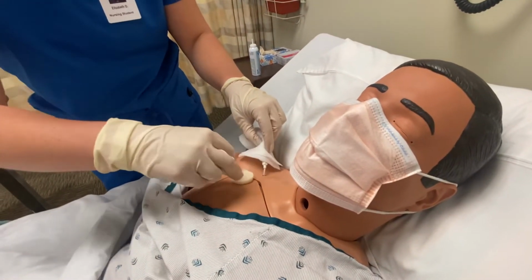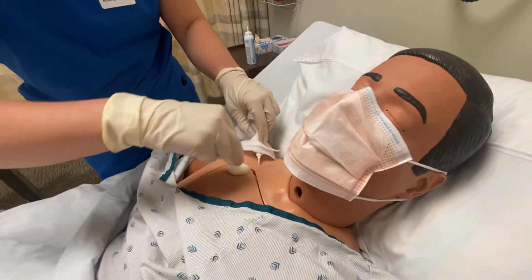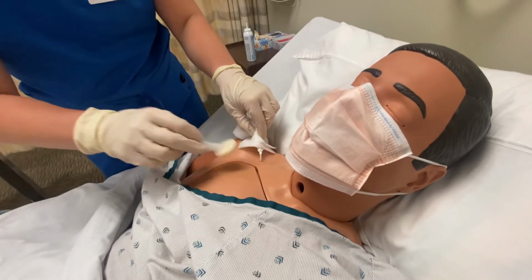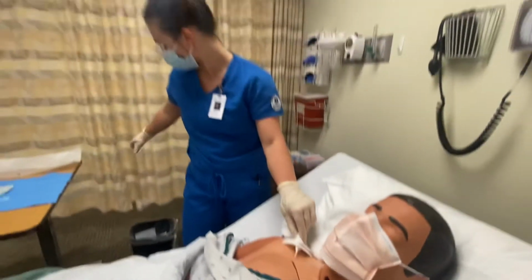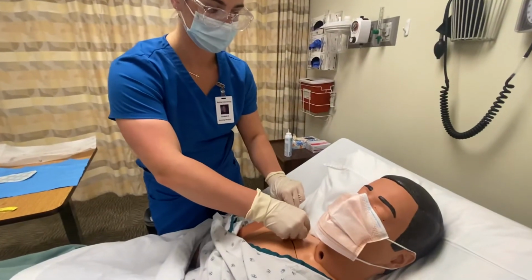So we're going to go ahead and clean that nice and good. And again, we're stabilizing here with this to make sure that we don't move the line at all. Okay, so then I would throw that away. I'm gonna go ahead and grab my new bio patch over here. And we're gonna slide that on.